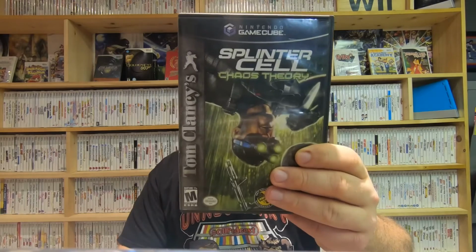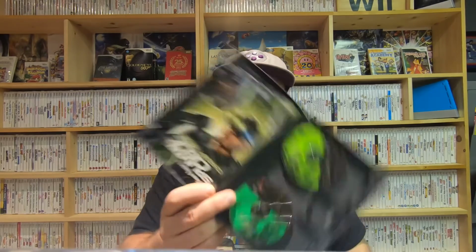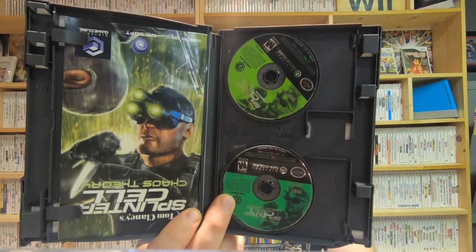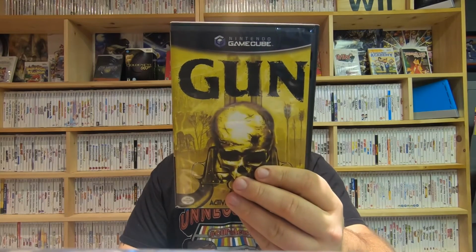This one is Splinter Cell Chaos Theory. My friend Chris, KMD Baby, needs this. I believe he's going for a GameCube set, I think, and he doesn't own this one, so we'll figure out something for trade. Double disc and complete. I already messaged him. Whenever I find GameCube, I message him first, because I give him first crack at it. And lastly, we have Gun, which I think I have for the PS2 as well. And this one is, I believe, complete.